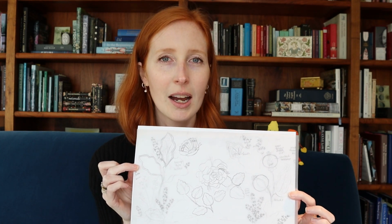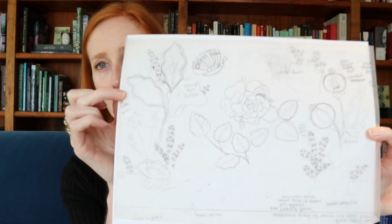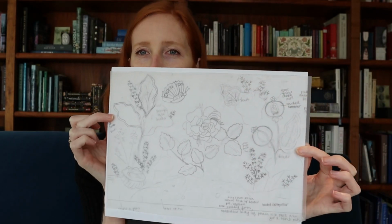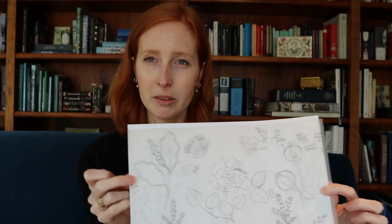So I decided to have my stumpwork rose very closely mirror the Met's, but then have it flanked by all of these elements that I was bringing in different materials inspired by different periods. And so this is the finished piece. I can't show you any process photos. I had a data loss around this time. So you'll have to kind of imagine where I was.